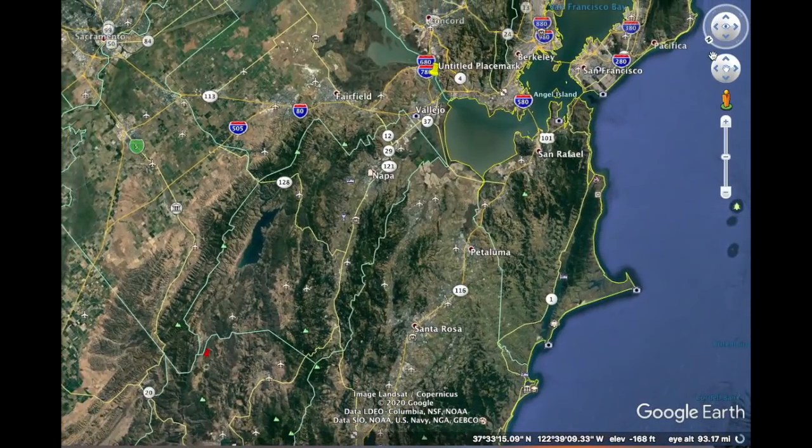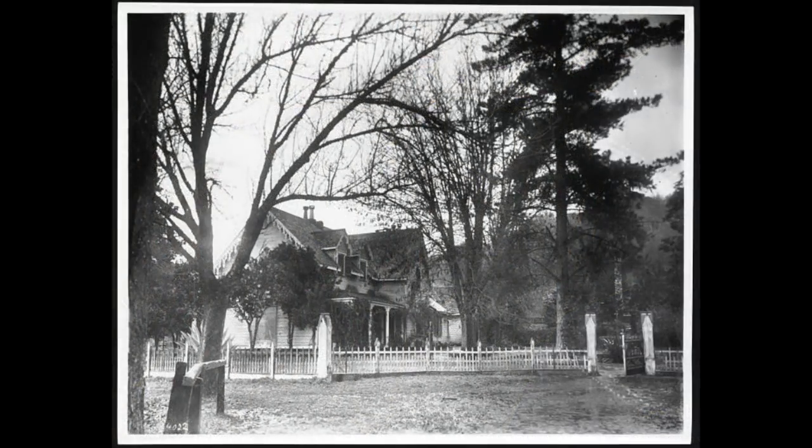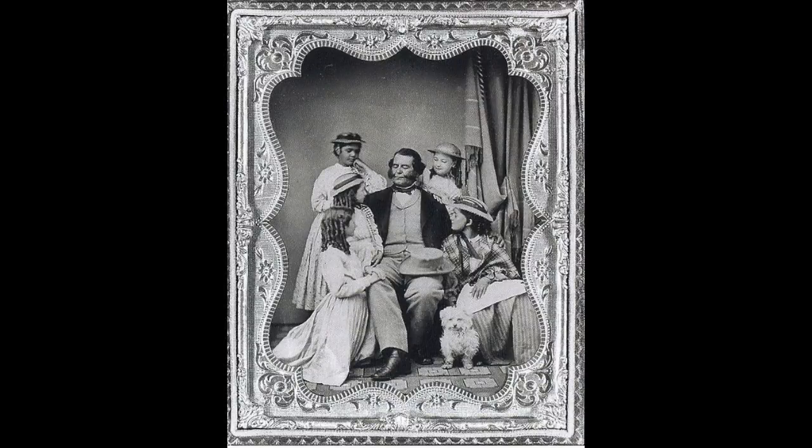General Vallejo himself built his personal home at the base of this hill. It's within sight. So the hill only rises 600 and something feet above sea level, and at the base of that was General Vallejo's actual ranch.